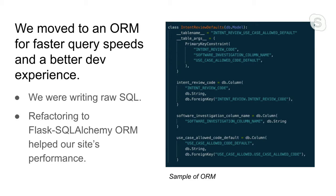So we were writing raw SQL queries, but Flask SQL Alchemy actually has an object relationship mapper implementation, or ORM, which can make it more developer friendly to interact with the database through your app, and more efficient. It handles joins very efficiently. So here's a quick overview of how an ORM works, and specifically how the Flask SQL Alchemy ORM works.